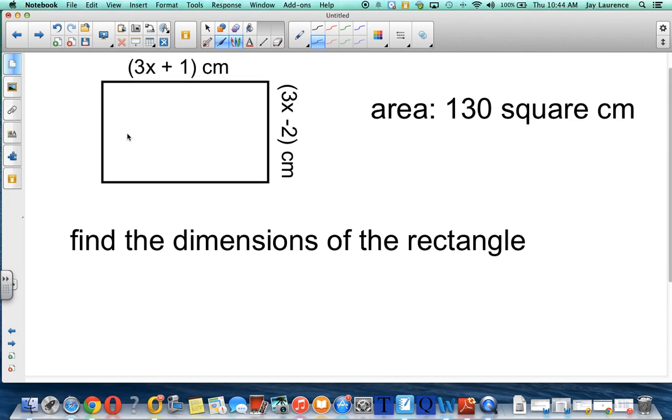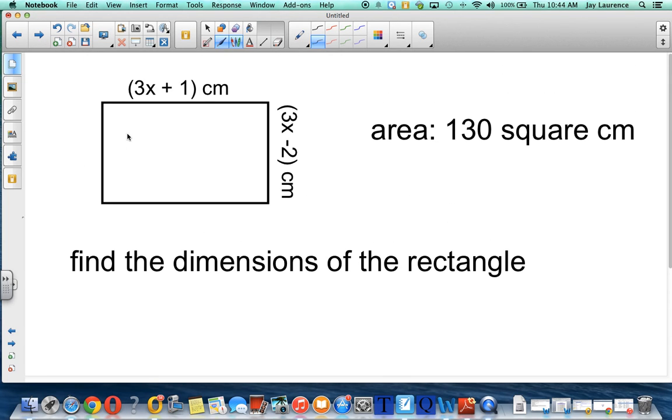Okay, so let's go on to this next problem. Rachel's going to tell us, well, Mr. Lawrence, this is an area problem, and I know that length times width is one way to find the area of a rectangle. So I'm going to take the quantity of 3x plus 1 and multiply it by the quantity of 3x minus 2, and that will equal 130. Great job there, Rachel.